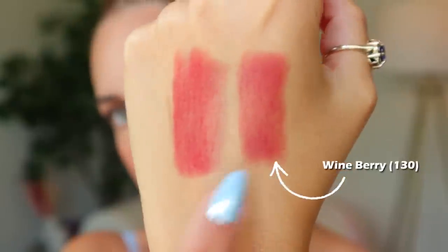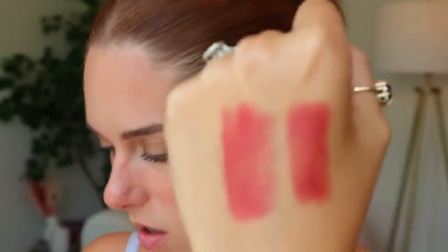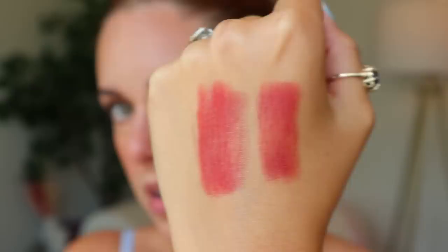I'm gonna use the glosses because I feel like that's what people wanna know about more than these, but I can swatch these for you. They are nice. They're basically a lipstick, like a more sheer lipstick. And I like them. I realize these shades are almost identical, and that is a me problem, not a Neutrogena problem. So this one is in the shade Wine Berry, and this one is in Rich Raisin. But you clearly don't need both.